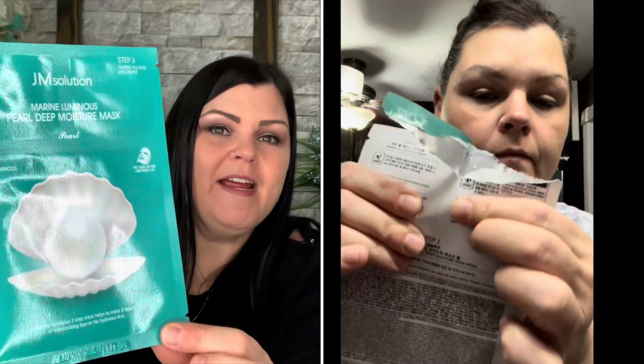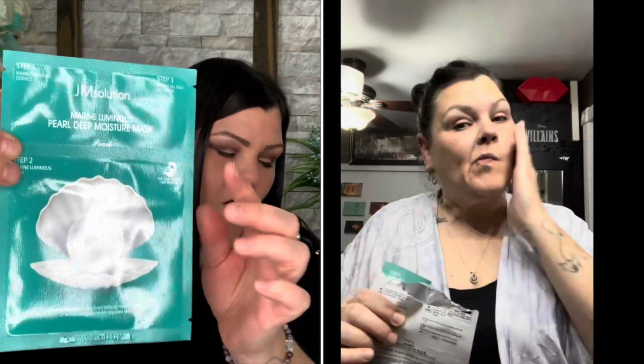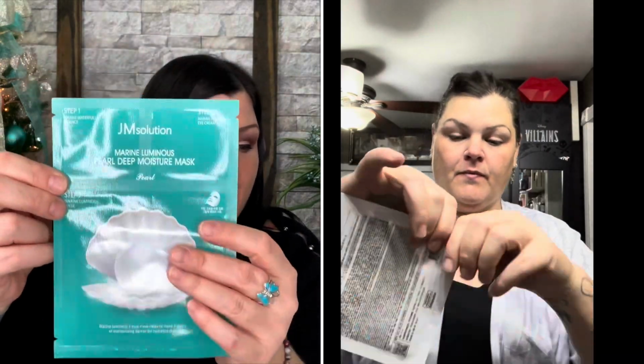But look at this. It is a 3-step process. So number 1, you have the Marine Waterfall Essence. Number 2, you have the actual face mask. And then at the end, you have the Marine All Face Eye Cream. So you use the one, you put this on, and then you have that cream that you put on at the end, and you're completely done. I love that. Oh my goodness.